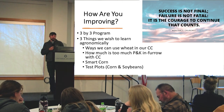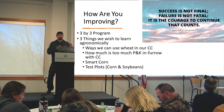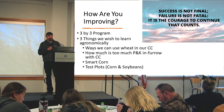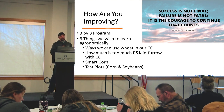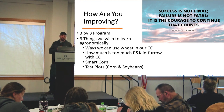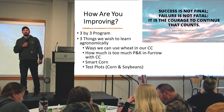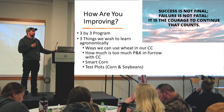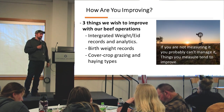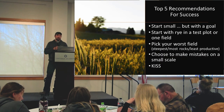So how are you improving? The 3x3 program that I talked about, that's something that we do. So three things that we wish to learn agronomically: ways that we can use wheat in our cover crop, how much is too much P and K in furrow, smart corn, test plots. Those are all different types of goals we've had on our farm that allowed us to learn and grow and start to succeed. This is just the same thing for the beef side.